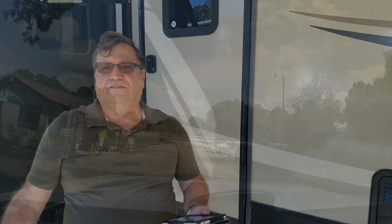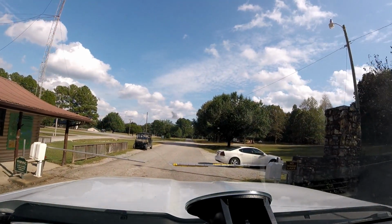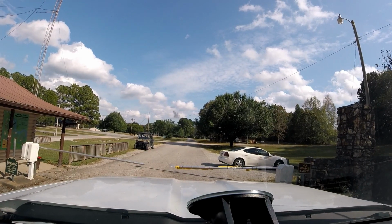As far as security in this 1,000 trails is good. It's a gated entrance, so you can't get in without a code.